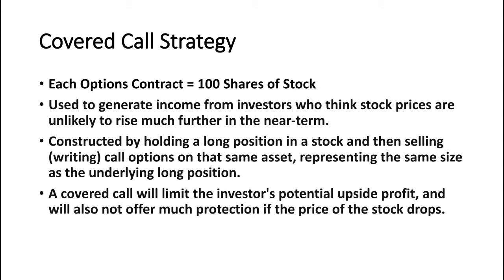It gives you, the buyer, the legal right, but not the obligation to buy 100 shares of the underlying stock or one futures contract at the strike price anytime on or before expiration. If the seller of the call option also owns the underlying security, the option is considered covered because he or she can deliver the instrument without purchasing it on the open market at possibly an unfavorable price.